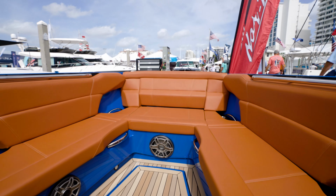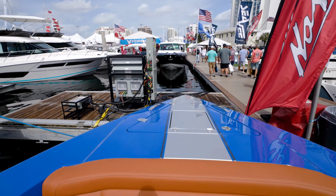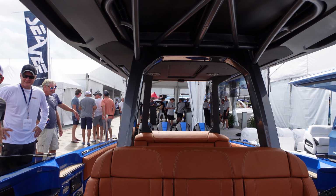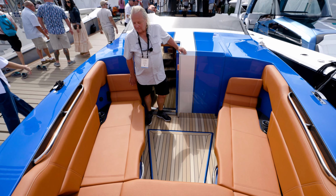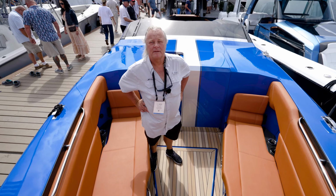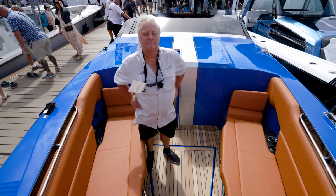Oh my goodness. So this is completely different from what we're accustomed to seeing. Let me see if I can get a better shot here. Wow, this thing looks super cool. So Trond, you now have multiple areas where you guys can hang out, sit down, have a cigar. The ladies could be up back.